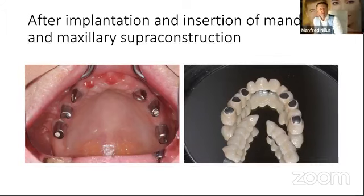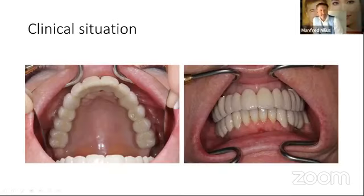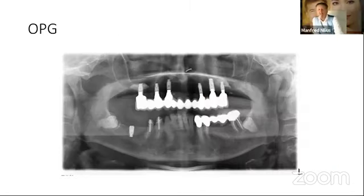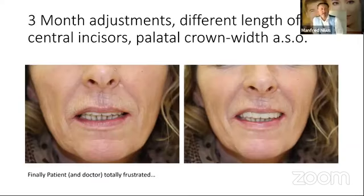And I will make this very short. This is sinus lifting on both sides, 6 implants in the upper jaw, and before inserting the bridge on the left side and on the right side. And the clinical picture is like this, the clinical situation. Again, the X-ray and the lower jaw as well. So full mouth rehabilitation and 3 months of adjustment.